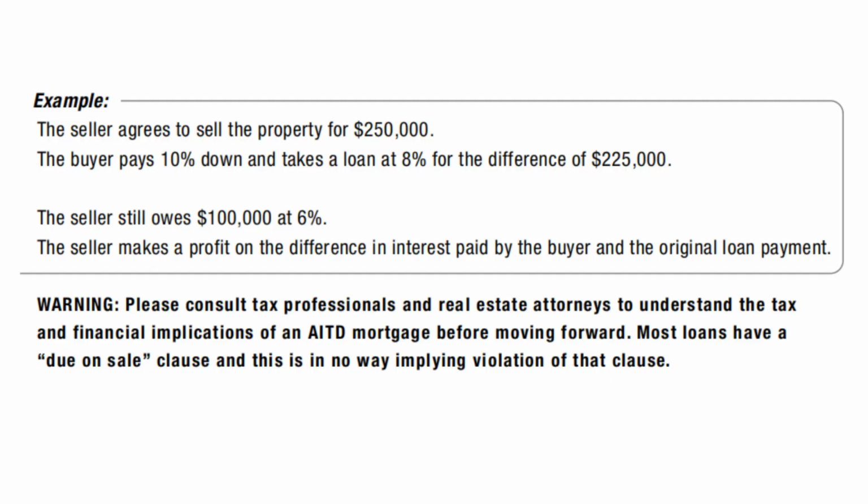Under an AITD, the buyer makes one large payment. The recipient of the payment, usually either the seller or a lender, splits the payment up. Part of it goes to the lender on the original mortgage, and the rest goes back to the seller as the payment on the new mortgage.